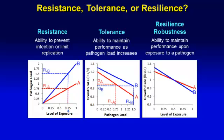Here what we've done is look at how the 42-day growth rate when pigs are infected with NVSL differs between AA pigs and AB pigs for GBP5. And you can see that the AB pigs have a slope that is not as steep as the AA pigs, and so the AB pigs are more tolerant. Now, this difference was not significant, but numerically there was a difference.